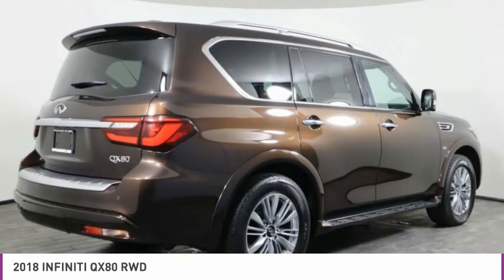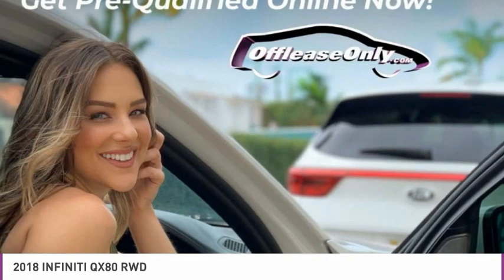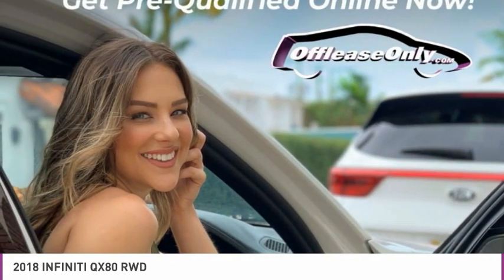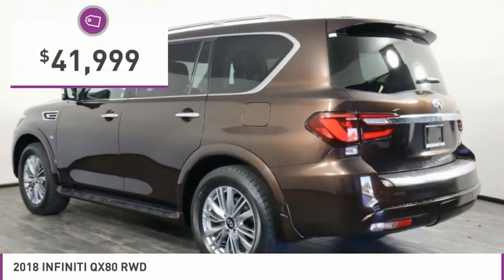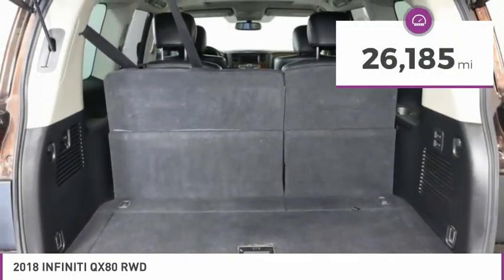It packs a strong engine, excellent manners, and a well-equipped cabin. The QX80 is the most fuel-efficient of its kind and is priced below $45,000. This vehicle has less than 30,000 miles.